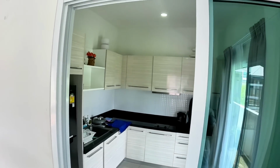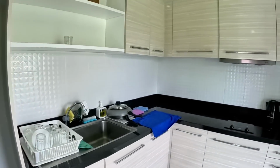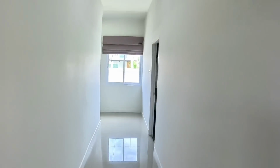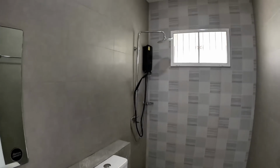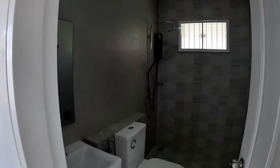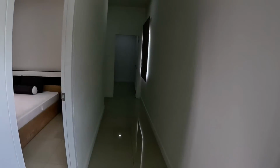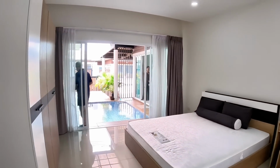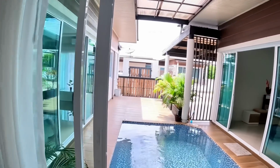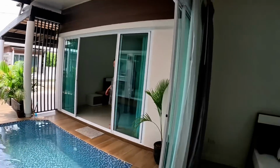Kitchen, you can close the door if you're cooking. So I'm with Tony and Lynn, who are now friends of mine. Tony's from Australia. And his girlfriend Lynn is from Chiang Mai. And I'll be doing an interview with Tony at some point to talk to him about why he chose Thailand and the whole decision process and how it all came about.